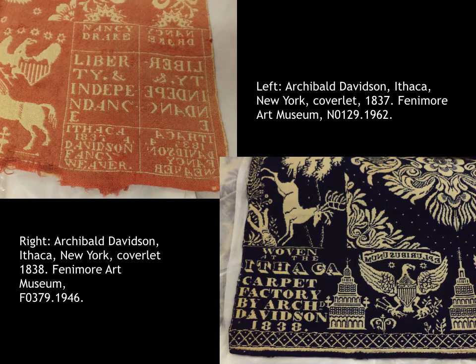In 1837, he produced a coverlet for Nancy Drake, weaving both her name and his own as A. Davidson, Fancy Weaver. But in 1838, he produced a coverlet with no client's name and altered his own to read Archibald Davidson, Ithaca Carpet Factory. As demand grew, it seems that Davidson was beginning to make a full-time career of his trade. Assuming the role of proprietor of his own factory, perhaps there was no longer need to add a credit for individual clients. It is also possible that with increased production came less specialization, and Davidson may have involved customers less and less in design decisions. Davidson may have even woven these coverlets with no specific consumer in mind.